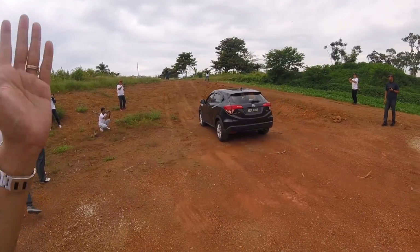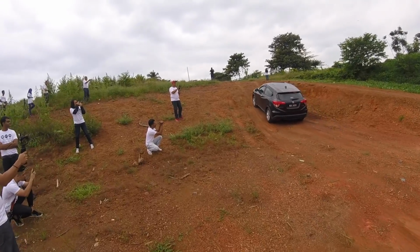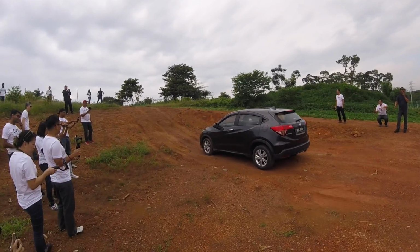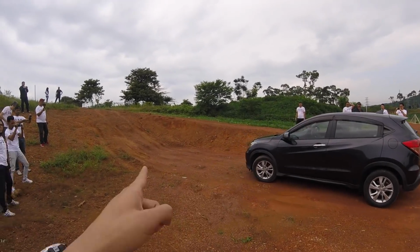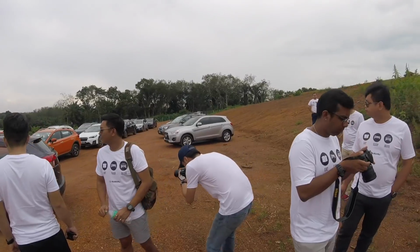First of all, this is just a demo because no one's going to bring a HRV off-road. And these are road tires, right? Immediately the mud would have filled up the threads, so obviously it's going to be slippery. If you put those chunky tires on this, I believe it can go up because this is not really steep anyway.